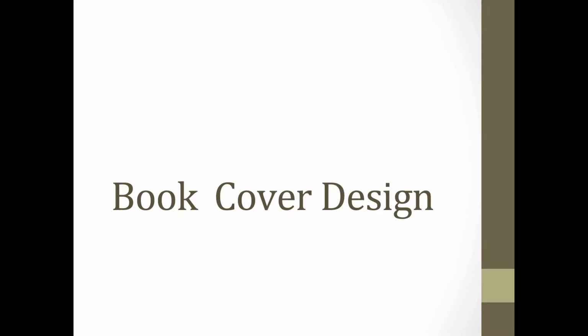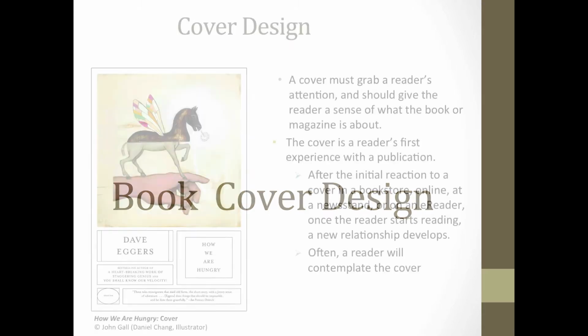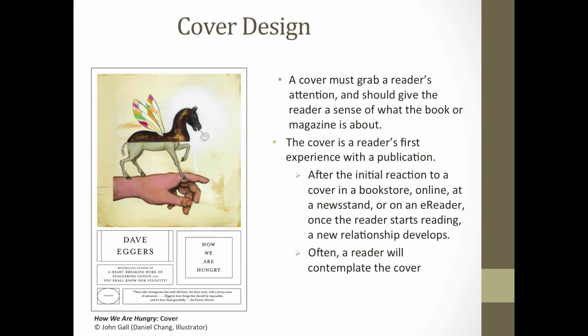Here's some things to think about when designing for a book cover. If you've ever gone and shopped for a book, you'll know that the first thing that usually grabs your attention is the cover itself. So the cover tends to be the most important thing as far as the design of the book. Later on, we'll get into the inside pages, but for now, we'll just talk mainly on covers. Whether you're shopping in a store or even shopping online, the book cover is what captures your attention.